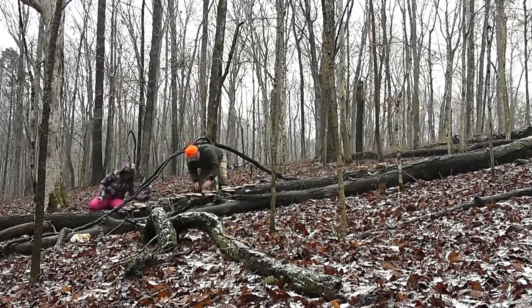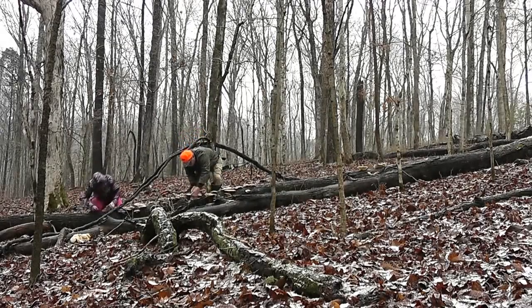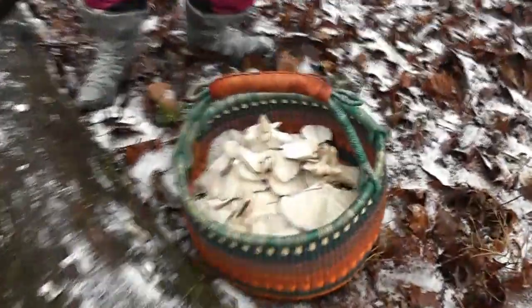So will these be like king oysters since they're so big? Yeah. Typical oyster mushroom. This is what mushroom hunters look for. These are short. Ice-coated oyster mushrooms. Here's where I harvested some. They're growing right out of this tree here. Got a pretty good basket full already. Yeah, we did. What, two-thirds full almost?